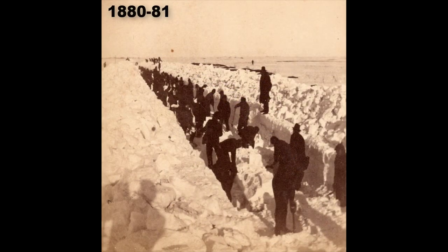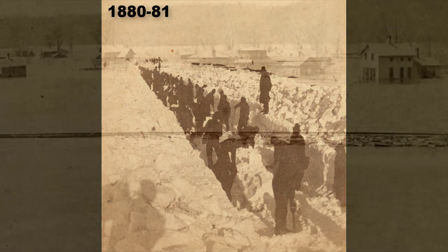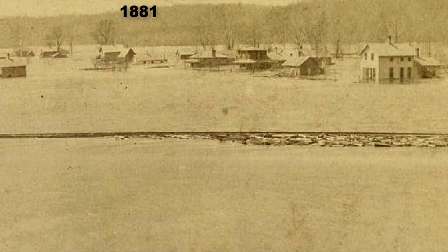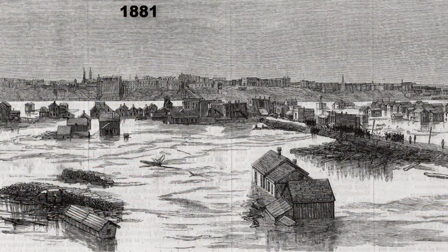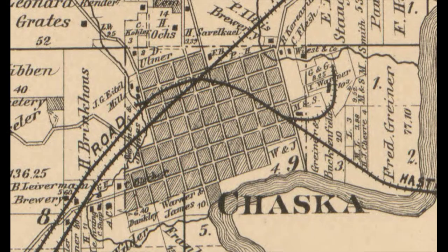Hundreds of men were employed by the railroads to help dig out their lines. When the snow melted in the spring of 1881, a huge flood followed. Hundreds of homes were flooded and bridges were closed. This even affected the low areas around St. Paul. As for the Chaska Brickyards, on the eastern edge of town, that also meant more flooding and downtime.